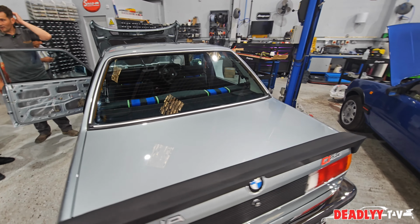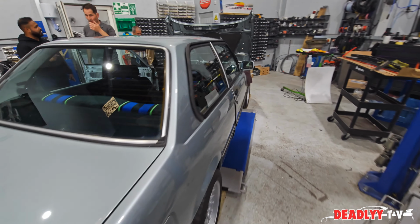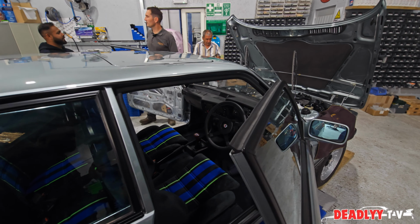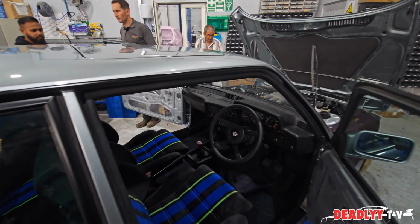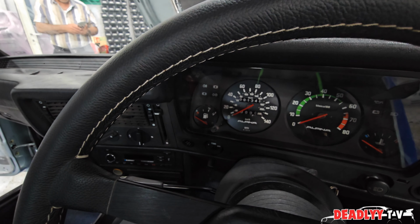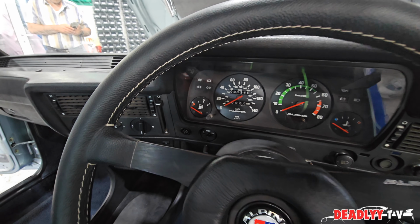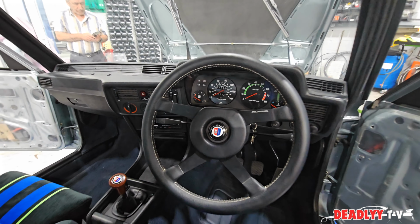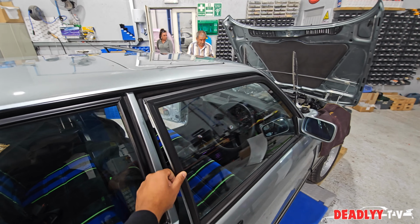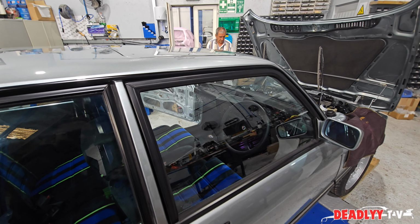Original boot spoiler. So it looks like the E30, but is this an E21? E21. Yeah, same, so the E21. E21 came out before the E30, right? Yes, yeah. After the 2002, it was E21, then E30, E36, E46, you know, and so on. So that looks proper, man. Shame it's not on one of our lifts. That can't go up, can it? Not really, no. Shame, you could get some footage if you can get a camera underneath, maybe.